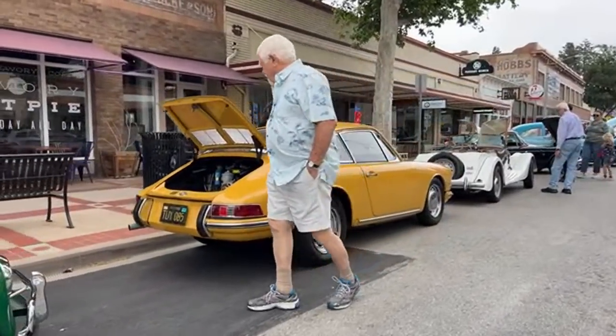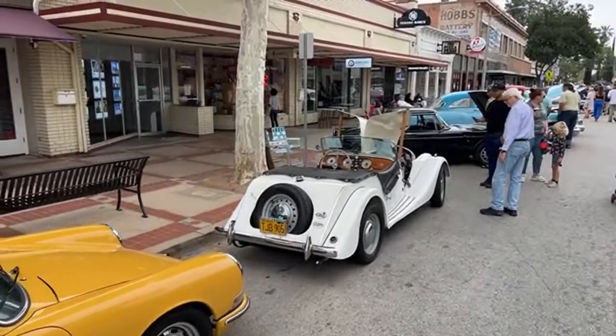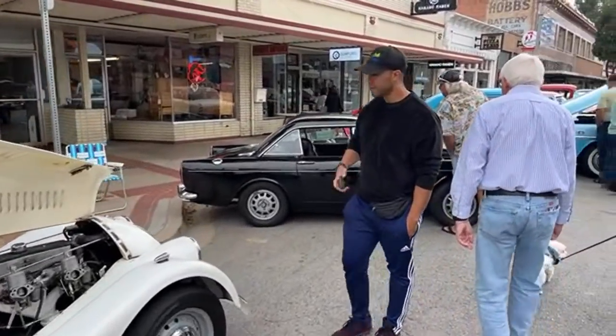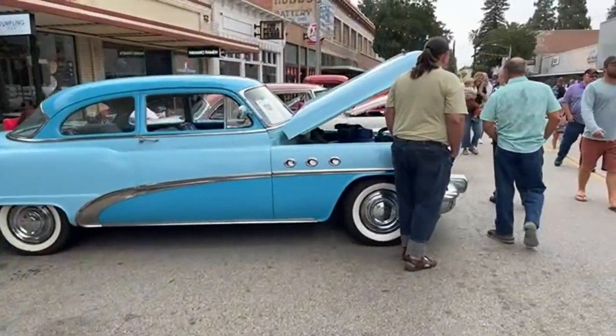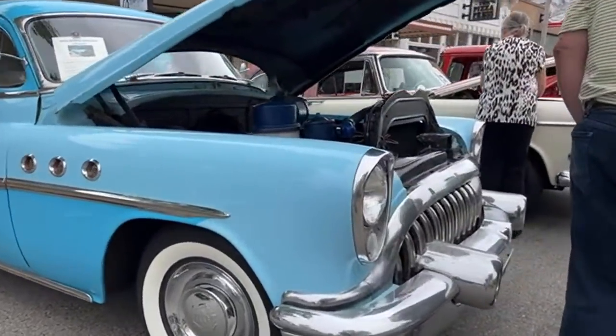That looks like a 912. They're getting a lot more popular than they used to be too. So, what's that, a Sunbeam Tiger? Yeah, it is. Sunbeam Tiger, with a 260 V8 in it. Whoops! It's all good, man. It's all good.